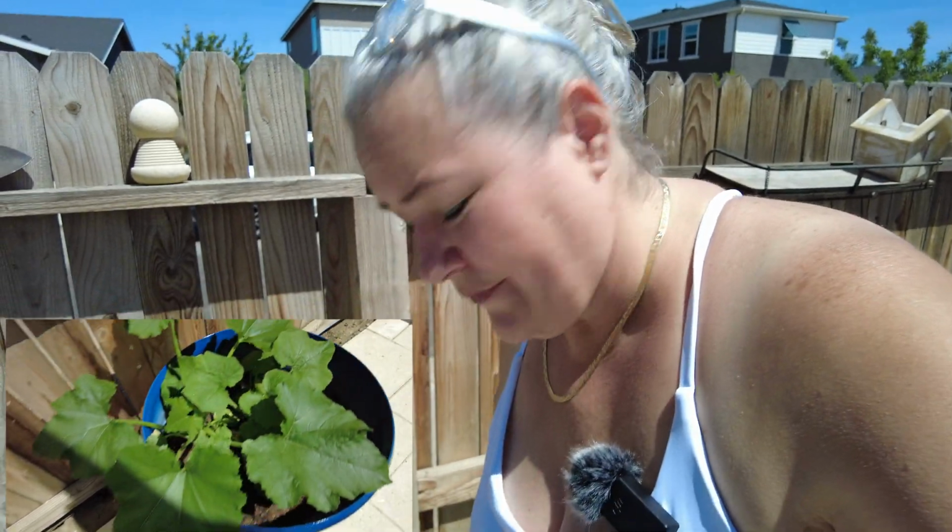I forgot to document my garden as I've been growing it, so I'll give you a little bit here. The first things I have here are the zucchinis. I don't know if you can see those. I'm still not very good at this handheld thing. I have two pots of those.